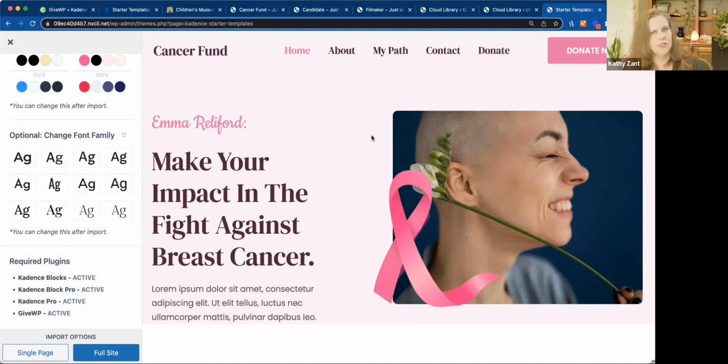So if you're just getting started with Give and with WordPress, you can start out with an entire site. With a basic WordPress install, just put the Kadence theme on there and the Kadence Starter Templates plugin, install an entire site, and then you can customize it all together.